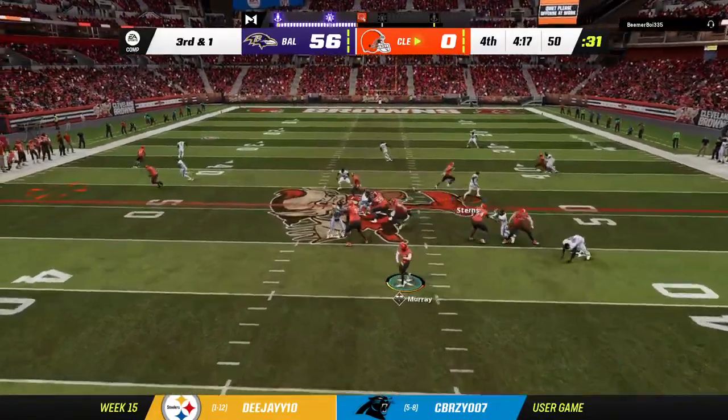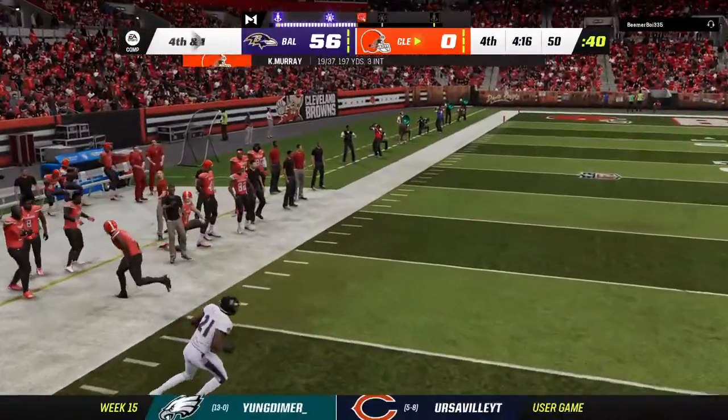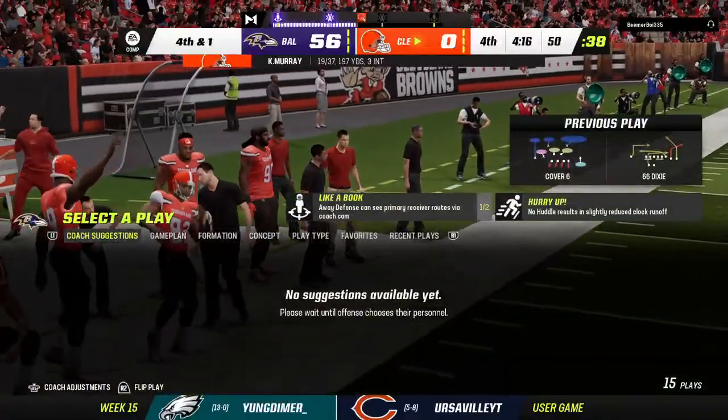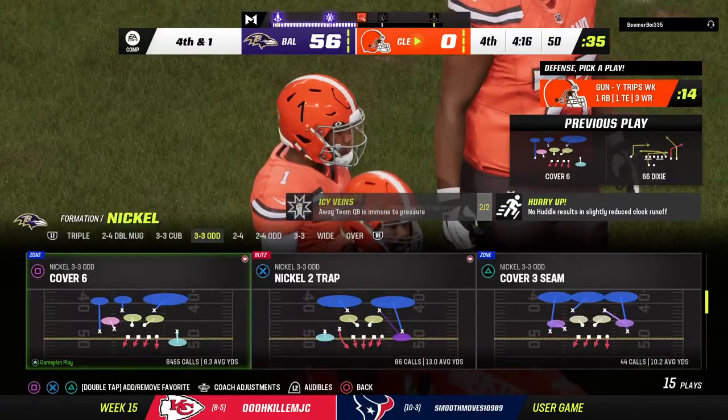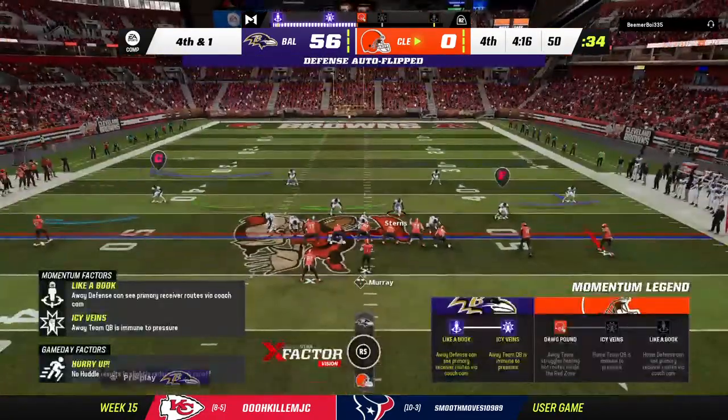Here's Murray from midfield. And he fires one, but incomplete. At this point in the game, they've got to continue to try anything they can. They're still working at it, even though this one feels like a lost cause.